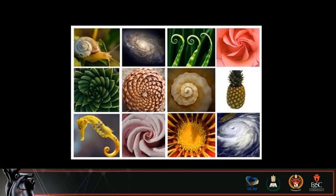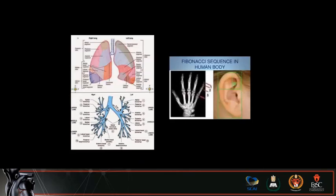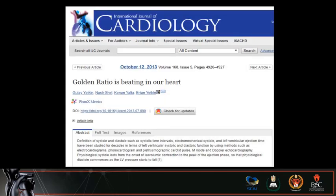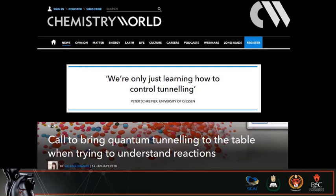There's so much beauty in nature, and we need to start thinking in terms of beauty in order to truly understand. For example, the Fibonacci sequence. It's not present just on the outside, okay? It's literally beating in our own heart. Fibonacci sequence is present in the coronary arteries, okay? 2, 3, 5, 8, 13: 2 for LCA, RCA; 3 for LAD, left circumflex, RCA, and so on.